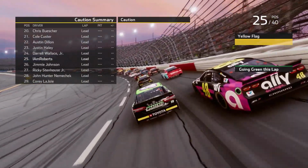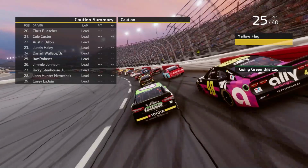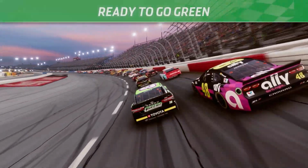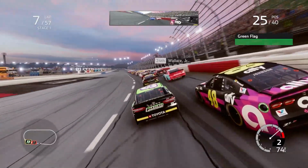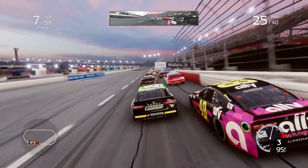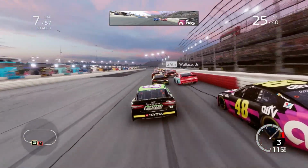So we're in 25th position on the restart next to the 7-time champion, Jimmy Johnson. So we'll see if this restart's a little better than the first one. 7 laps in, and the green flag is underway for the second time here at Darlington.